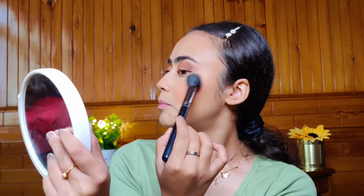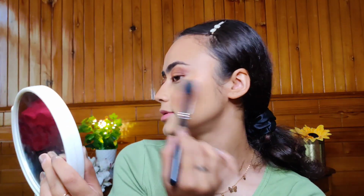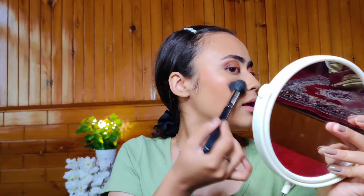This is not a bang on highlighter. This is a subtle highlighter, but you can build it and make it really blinding. Can you see that? Oh my god, love it. I do feel like putting on a lot of highlighter today. My nose.